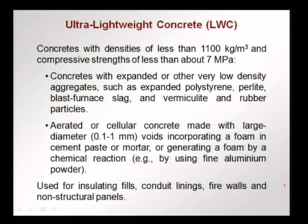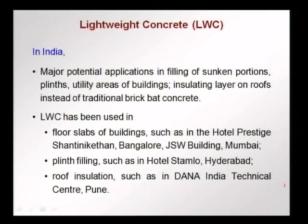Or on the other hand, we can have aerated or cellular concrete made with large diameter voids incorporating a foam in the cement paste or mortar. This generates these voids of 0.1 to 1 millimeter, or a foam can be incorporated by some chemical reaction, for example by using fine aluminum powder. Such concretes are used a lot for insulating fills, conduit linings, firewalls and making non-structural panels.